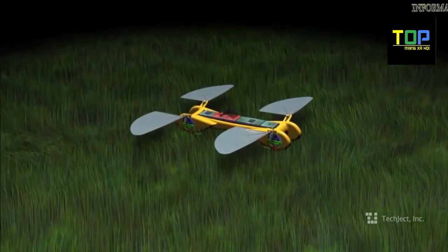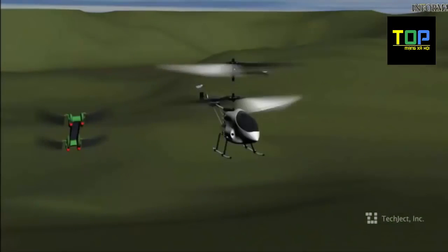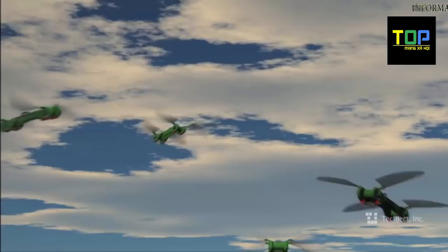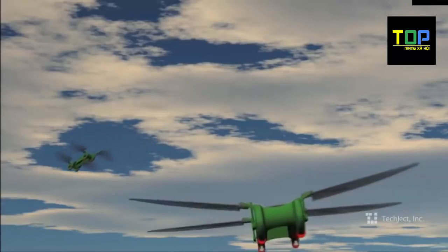The TechJect Dragonfly is really in a league of its own. It hovers like the best quadrotors and helicopters. It flies like the best of airplanes. It's really all these different flyers combined.